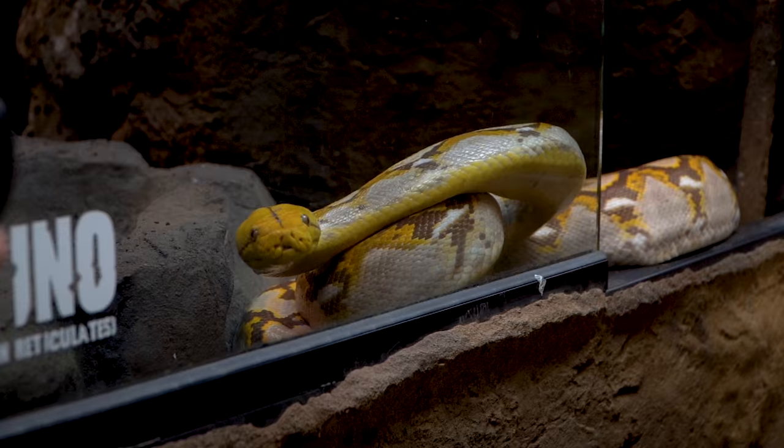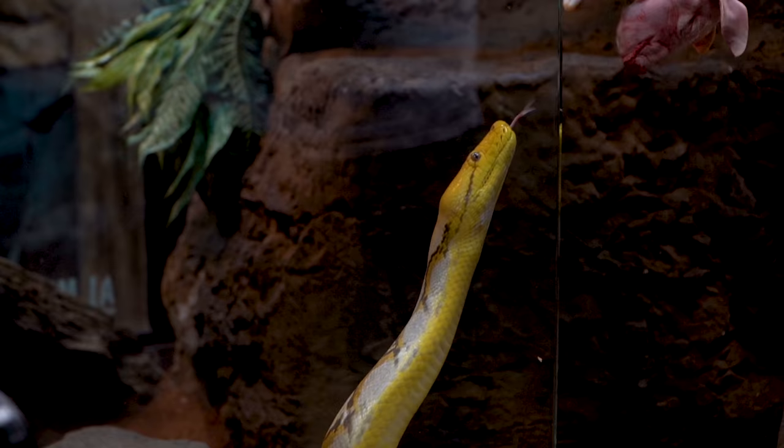You guys know that I love feeding snakes. Al is my number two victim here. Come on, buddy. This way. Whoa, there you go, buddy. Oh my gosh, such a beautiful snake.